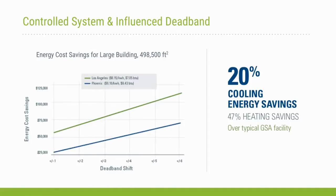And we started from the premise of, okay, since we had witnessed a 2-degree change in temperature set point, if the deadband would expand by 2 degrees in both the heating side and the cooling side, how much energy potentially could be saved? And what we found was, on average, about 20% cooling energy savings across the board. Next slide, please.